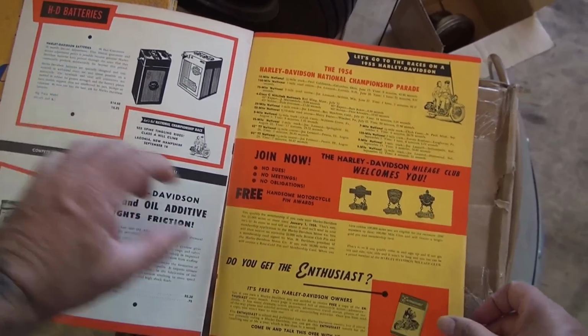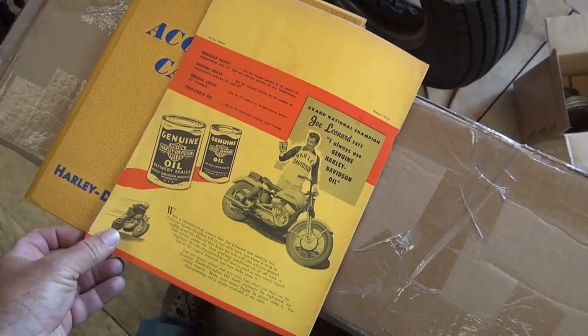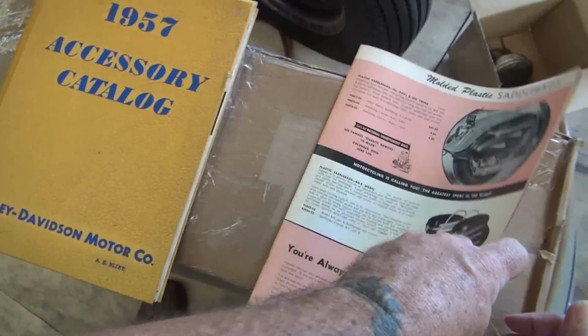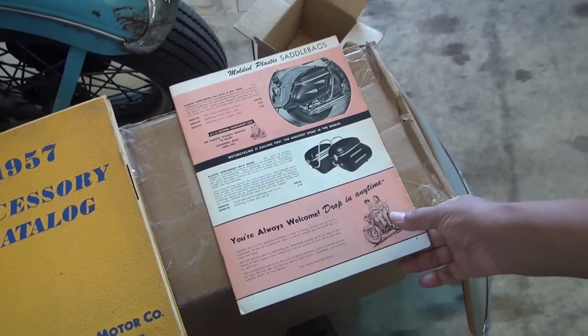So there we go. You cannot argue with factory literature. So anybody thinks otherwise, stuff it. I don't want to hear it. You don't know. You cannot argue with factory literature.